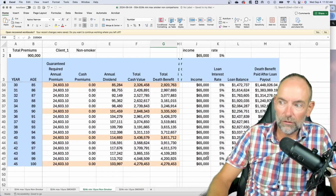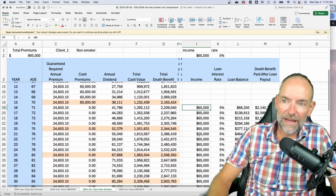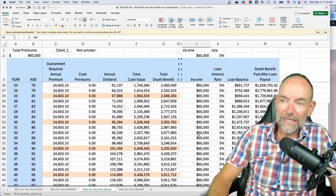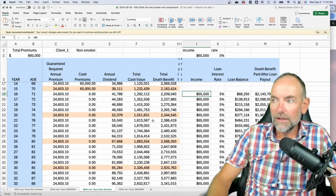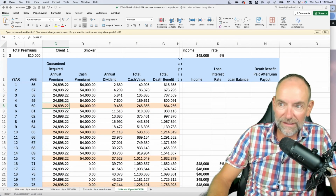And you'll make it till your late 90s before running into any problems if you were to consistently pull the 65,000. For how many years is that? It looks like about 30 years straight of doing that. So it's almost like a pension replacement. So there is that. Now on the smoker side, of course, that's going to reduce things a little bit.